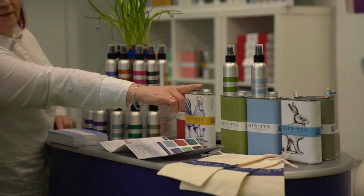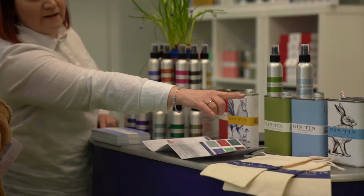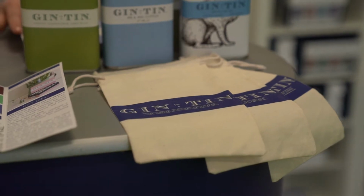So it's a father and daughter business. So Martin has been trading in the Cotswolds for 12 years, World Gins, and his daughter Charlotte is an artist and created these beautiful illustrations and the brand. So a real fabulous combination of taste and style.